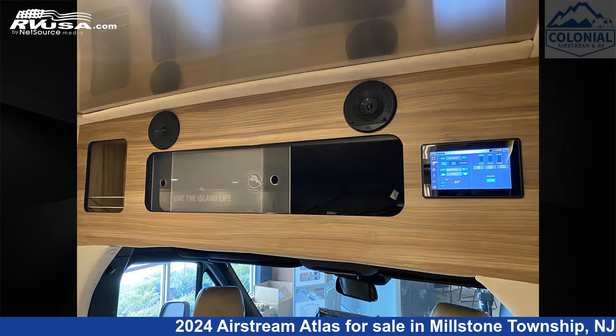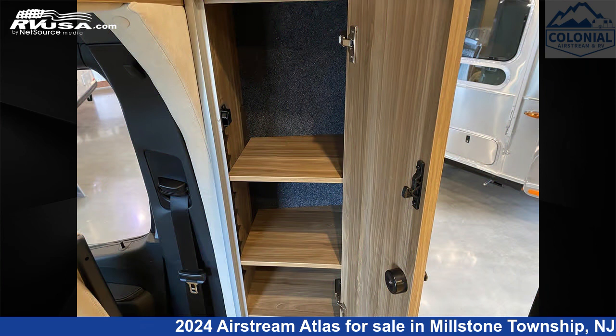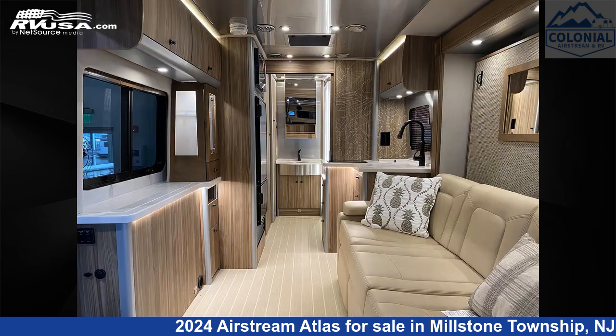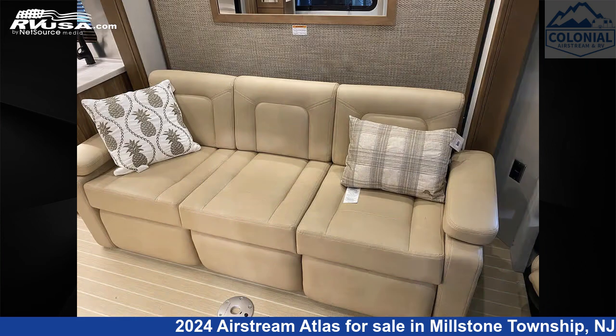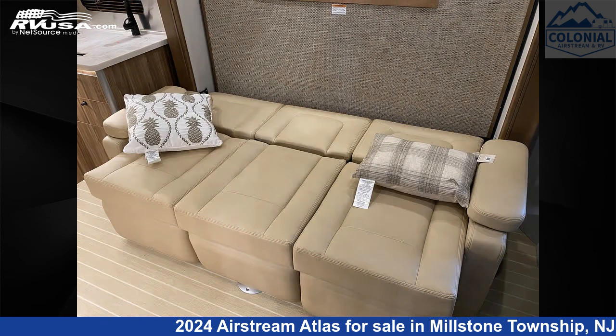This new Airstream is 24 feet 9 inches in length and features a Tommy Bahama desert sand interior, sleeps 3, carbon monoxide detector, auxiliary battery, water heater, leveling jacks, awning, DVD player, external shower, air conditioning, stove-top burner, TV, and 20 gallons fresh water capacity.